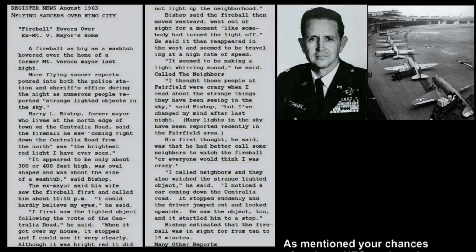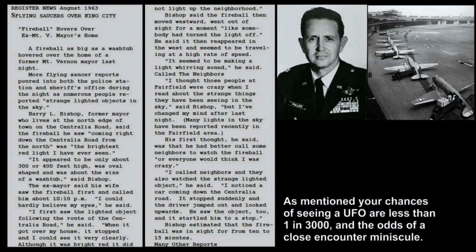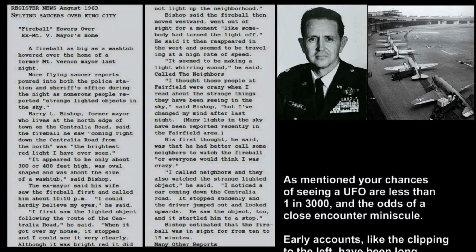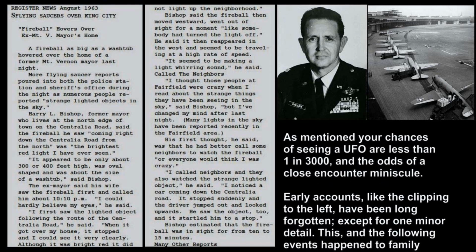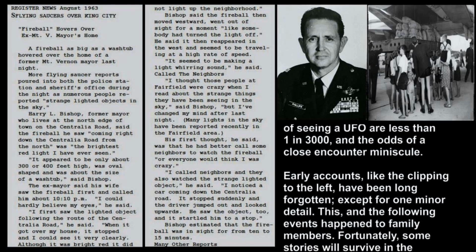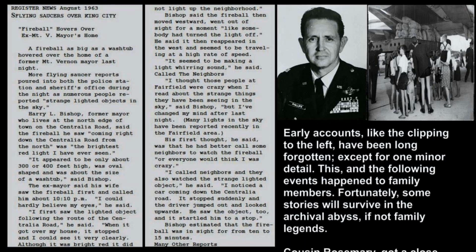As mentioned, your chances of seeing a UFO are less than 1 in 3,000, and the odds of a close encounter minuscule. Early accounts, like the clipping to the left, have been long forgotten, except for one minor detail. This and the following events happened to the family members. Fortunately, some stories will survive in the archival abyss, if not family legends.